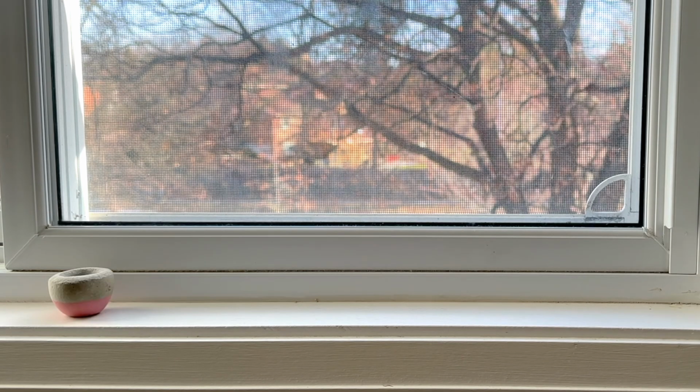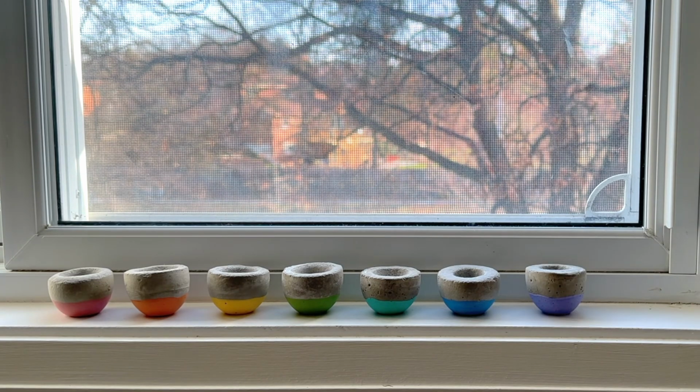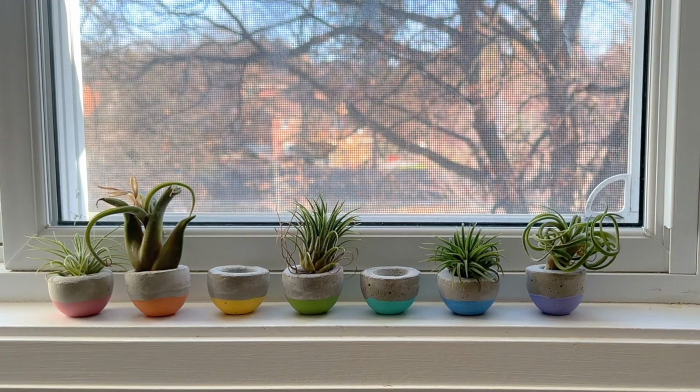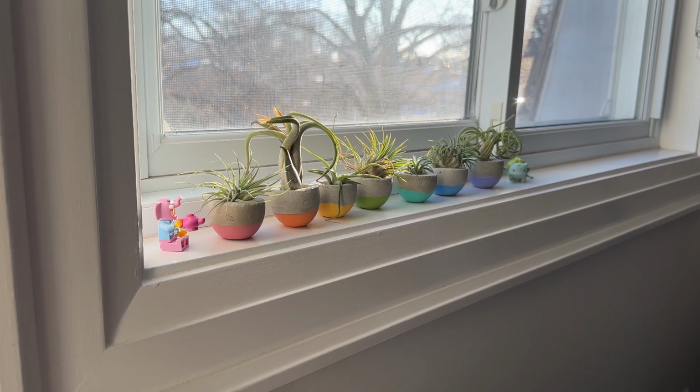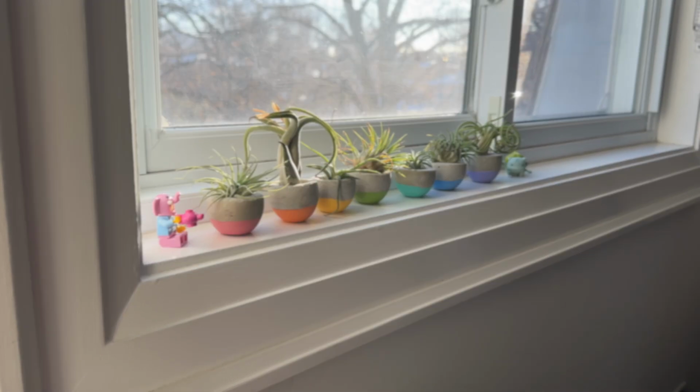Plants are one of those things that really brings me a lot of joy, and that was part of why I wanted to move my workspace out of the basement. I'm so happy that I'm able to bring some greenery and life back into my studio space again.